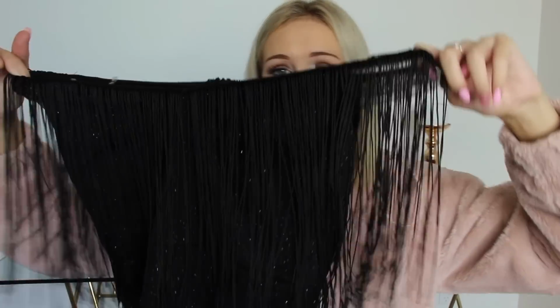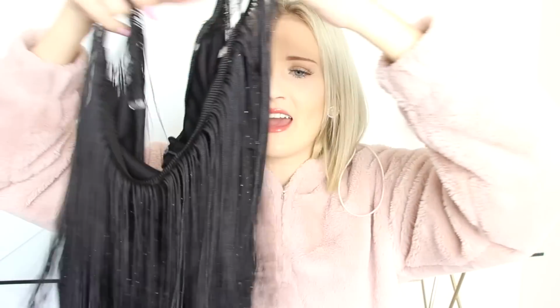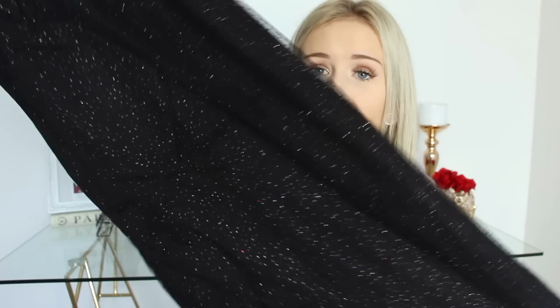Next up is this dress right here, and I am very excited for it because in the photos it looks to be such a gorgeous and extra dress, so I really hope that's what we have here today. Okay, this is what the dress looks like. So the top here has, as you can see, some fringe on it, and then it is a sparkly tight fitting dress. Now this isn't too bad.